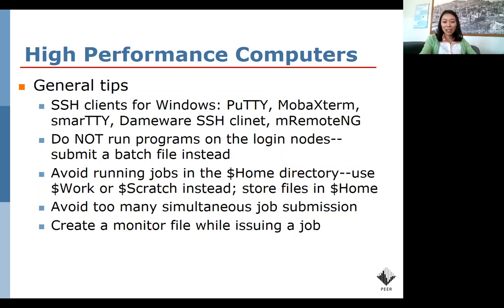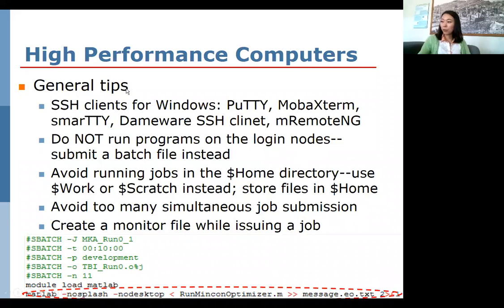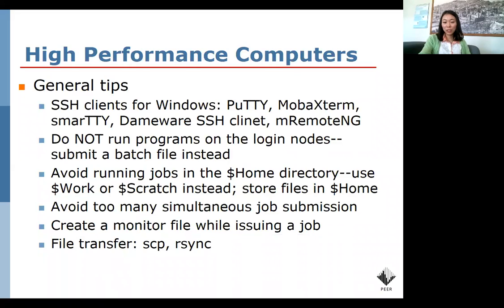And another suggestion is that you could try to monitor your files during the run if you are not comfortable living through your 5 days without having a sense of how the job is standing. That could be done straightforwardly by adding some comments and outputting some files. And you could use the cat command in the Linux system to see where you are standing in running the job. And in terms of the file transfer, you could use the scp or rsync command to upload your folders to the folders in the remote computers.